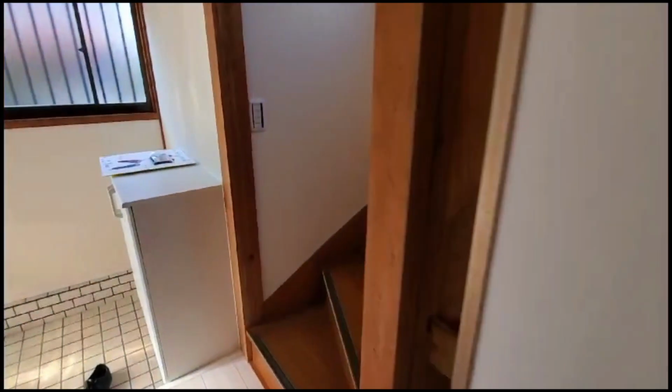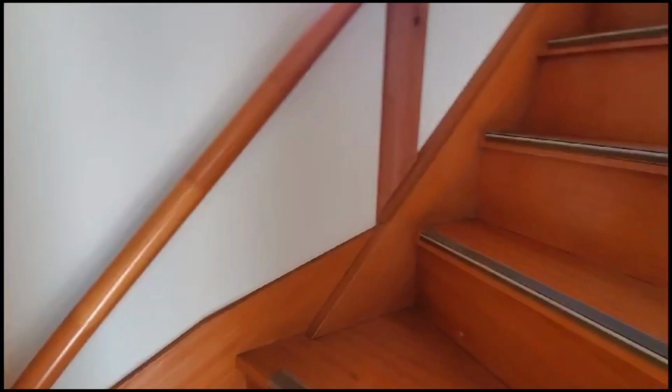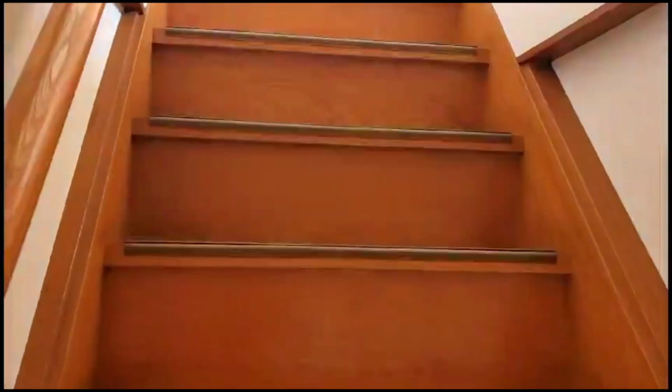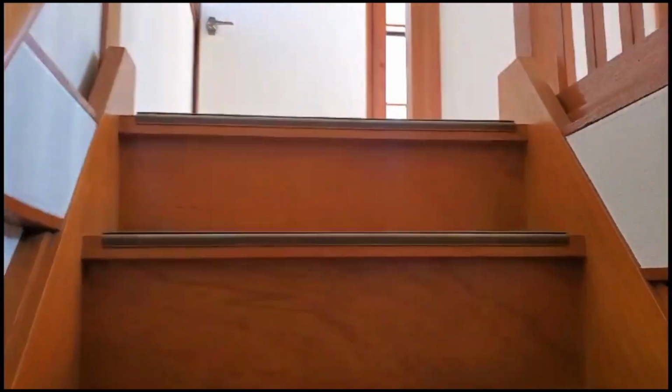This little space right here, I say little space very relatively, it's very big, is just extra storage. Of course, once we move in, we'll be deciding what we store in there. So of course, come back to the channel to see what we end up doing.